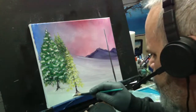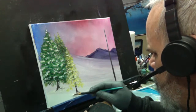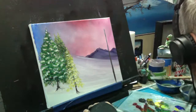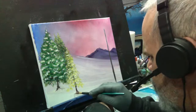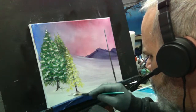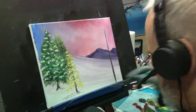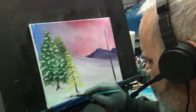I don't know. Anyway, this is what I've ended up with. Let's grab a touch of purple. Throw a little purple in here because we can't really see that snowbank that's right there. Let's grab a little bit of white.